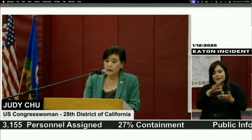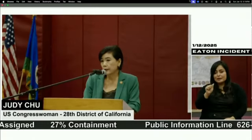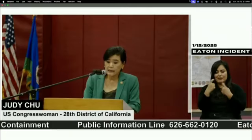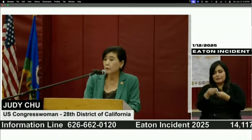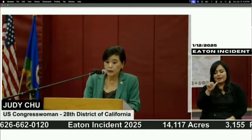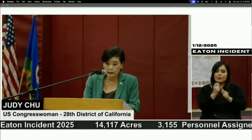Now, let me talk about the post office. The Altadena post office burned down. Many of you have asked about your mail. Now the operations of the Altadena and La Cañada Flintridge post office have been relocated to the Pasadena post office at 600 Lincoln Avenue. So you can pick up your mail there with proper photo ID.